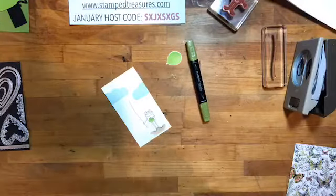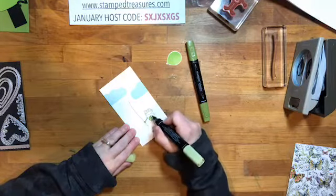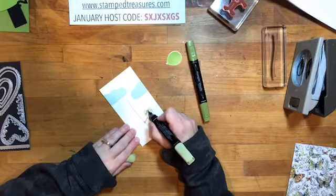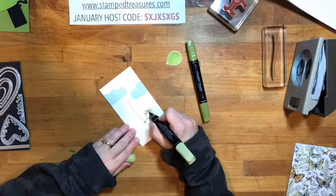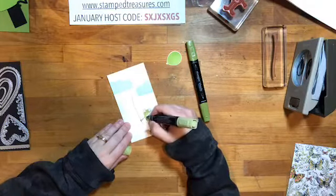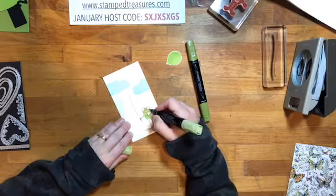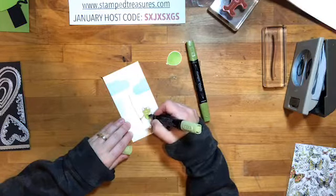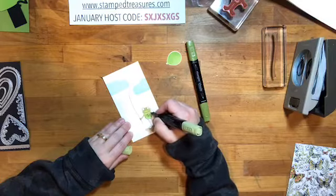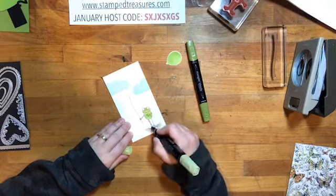And then I'm gonna take my light Old Olive and color in the entire frog. And then I'll go back over it and add a few little highlights with the dark. And you can see in these little tight spots, I just use a very, very light touch with the very tip of the marker. I still find that the brush tip works for me. I can get more precise with the brush tip than I can with the fine tip. I rarely use the fine tip.